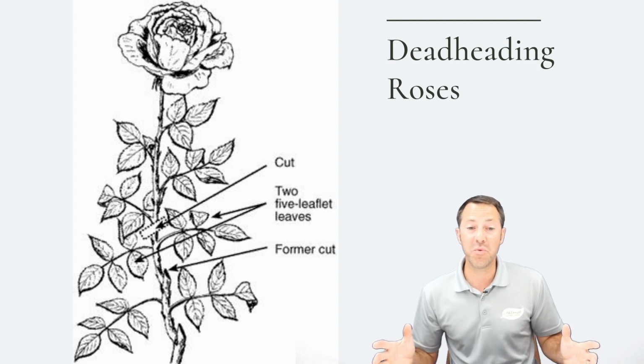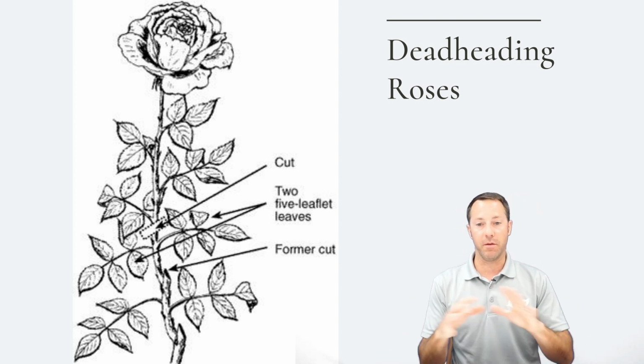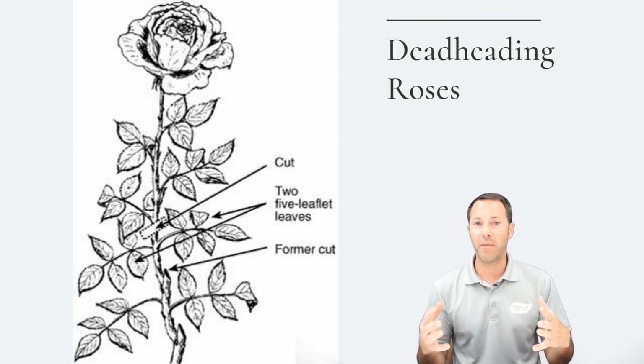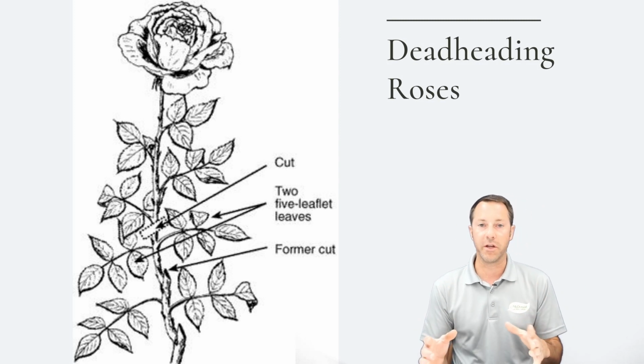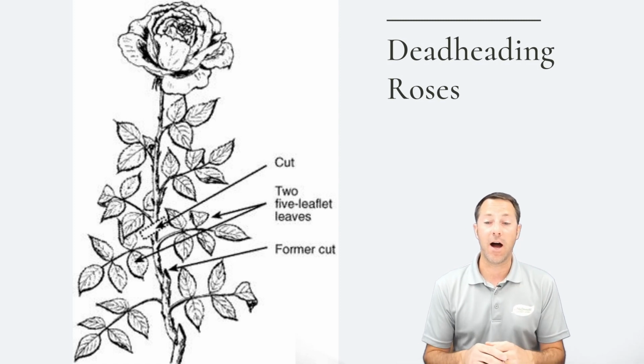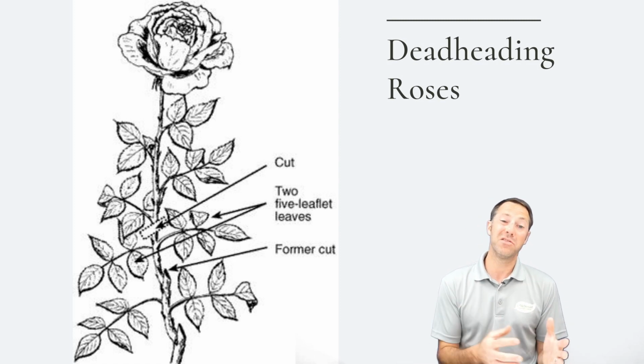Deadheading, this is what we're going to do in season. So this is really, really important. Especially when we're talking about floribundas, grandifloras, hybrid teas. When we're talking about our long stem roses, this is really, really important that we understand how to do this and how to do it effectively. Because if you don't, your roses aren't going to bloom very well.